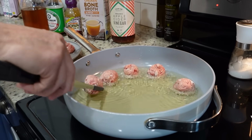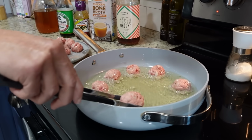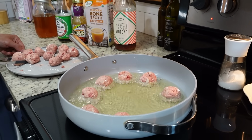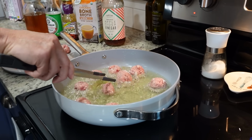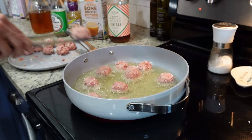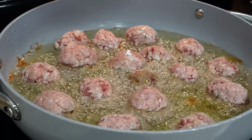All right, so basically we're just going to cook these on all sides until it's done. I think it said like 3 minutes per side or something like that. Yeah, something like that. We'll just kind of turn them as we go. But I'm going to step back and stay back here. Oof, man, I'm making a mess. I love that. Really, I do. All right. It'll be just a couple of minutes and we'll turn these over.